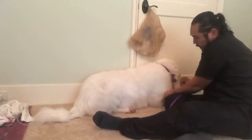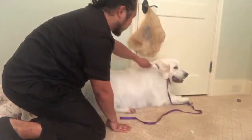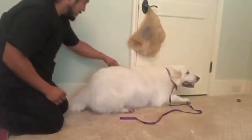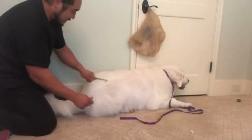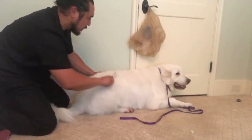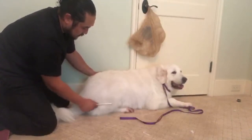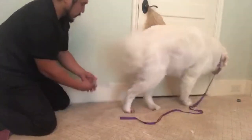There we go. Look at that. It's always nice to double check your work. It's also rewarding to feel the comb go through the coat like butter. Just really rewarding. Oh, sorry about that. I had my weight on her tail. Okay. There we go. There we go. So now let's do the other side.